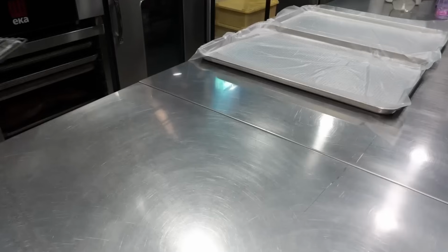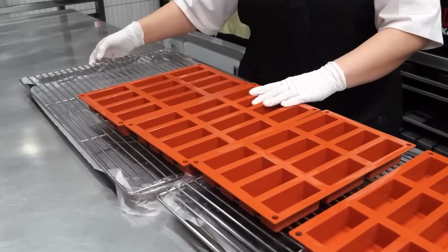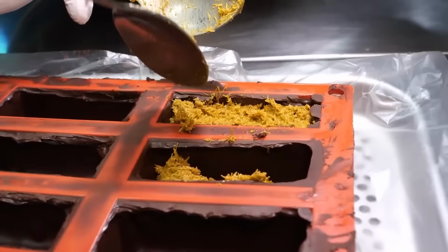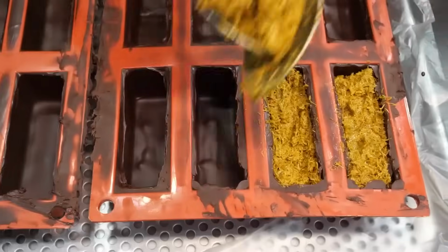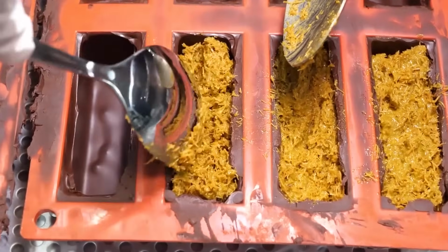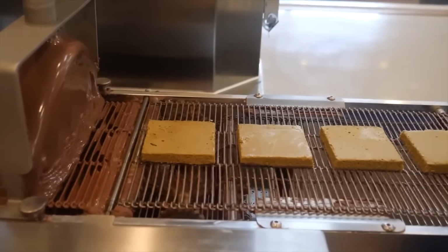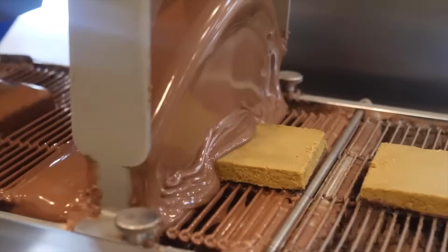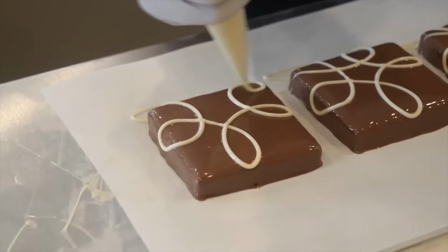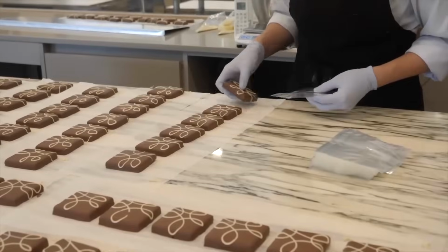Meanwhile, molds are being prepared. These aren't generic molds, but custom-engineered polycarbonate bar molds, often with deep cavities to accommodate fillings like pistachio cream and crispy kataifi layers. The molds are stored in warming cabinets to match room temperature and prevent condensation from forming when they come in contact with tempered chocolate. Some manufacturers polish the molds manually using cotton cloths to remove even microscopic dust, ensuring a mirror-smooth chocolate finish.